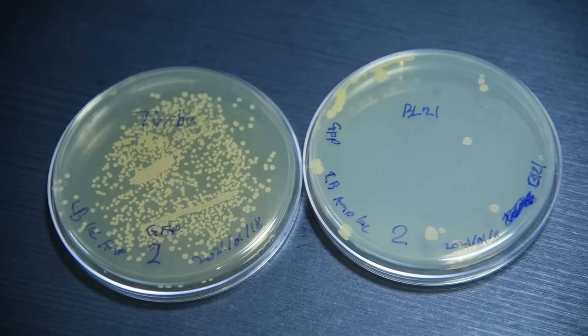For context, here are two plates side by side. On the left is NEB Turbo, on the right is BL21. They were both transformed using the same protocol which I showed in the previous video. Same DNA, and same amount of DNA. With Turbo, you get loads of colonies, but with BL21, you're lucky if you get even a small handful. A single colony is considered a win.